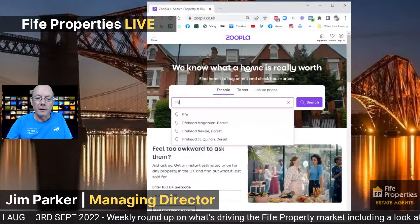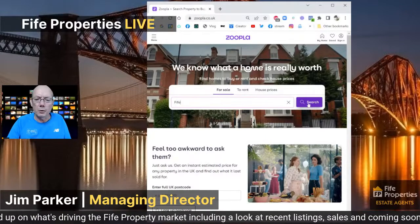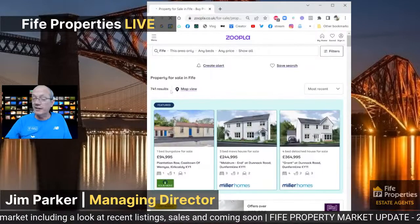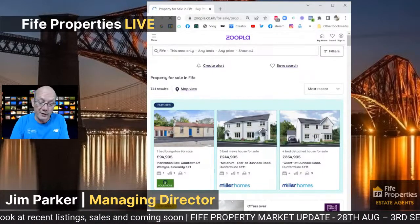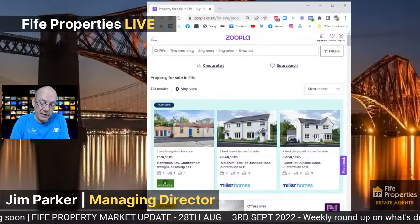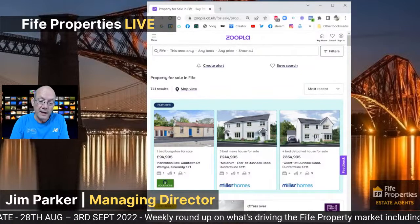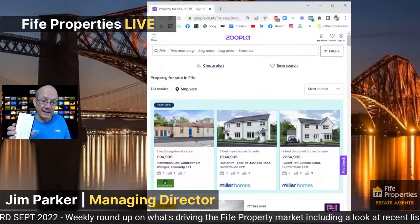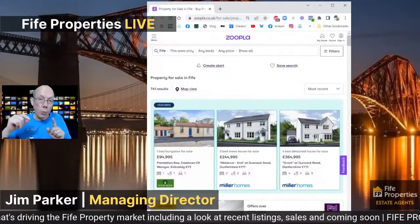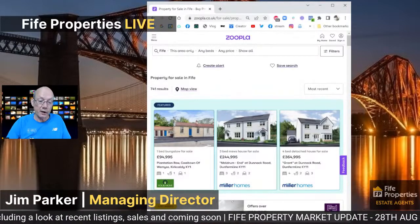what I'm saying? So I go into Fife and type in Fife, and we're looking at 550 maybe 3 or 4 months ago. So what is it now? We are sitting at 741 available right across Fife. Now, if I take 741 and minus the 550, I get 164 divided by the 550. It now becomes 30%. So 30% more property than there was 3 or 4 months ago on the market available for sale.